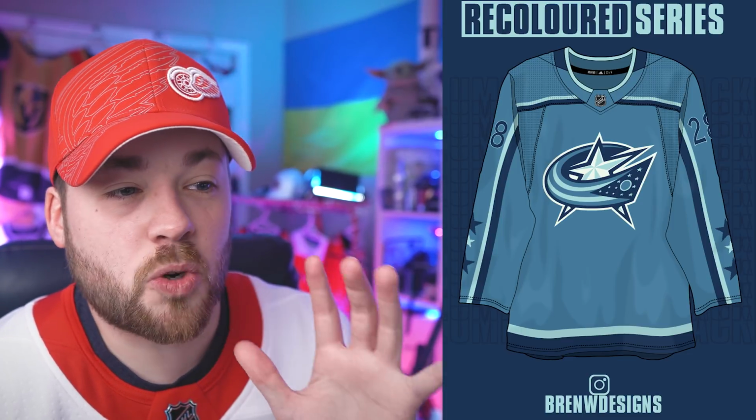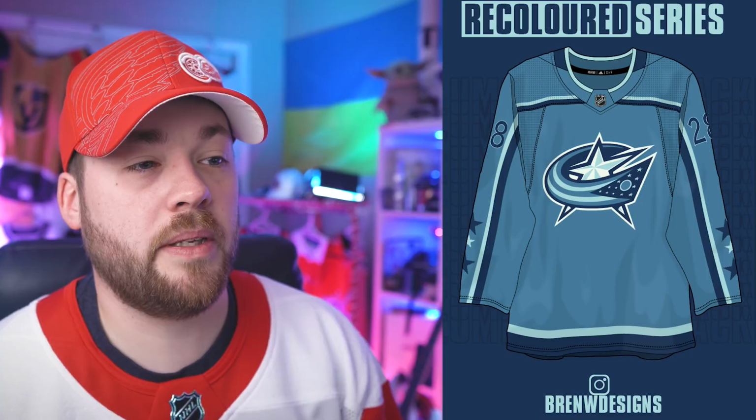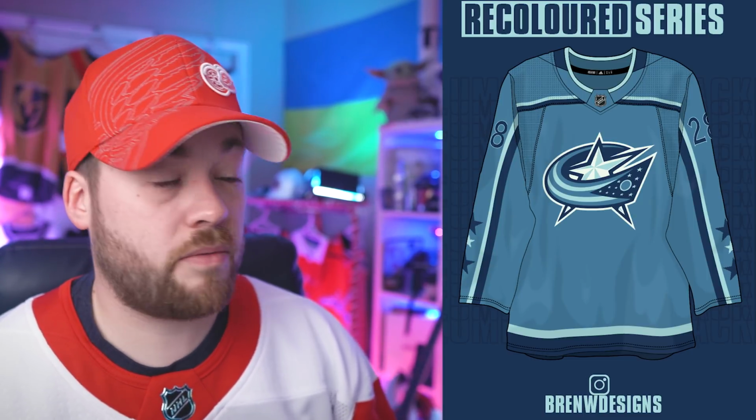Columbus. Oh, what a beautiful shade of maybe a desaturated teal or blue. That looks tremendous, as well as a bit of a very desaturated sky blue, which works into almost teal and grayish as well. And then the deep blue, this is cool. This is really cool, actually. I think if they were going to do a rebranding as far as colors, they wouldn't go totally different, and they would likely stick within the bluish family. And so, essentially, this is perfect. I like the stars on the arms as well, so phenomenal jersey here.